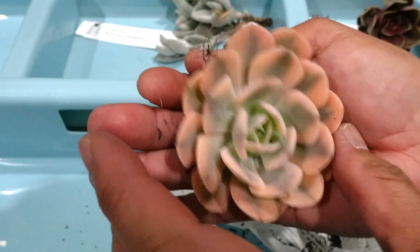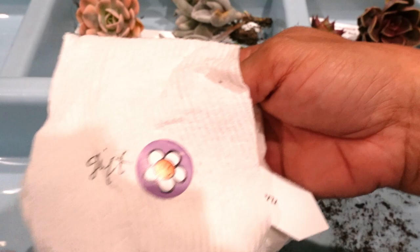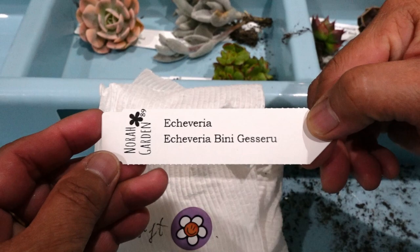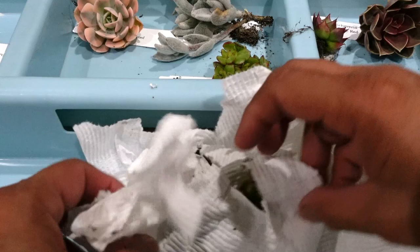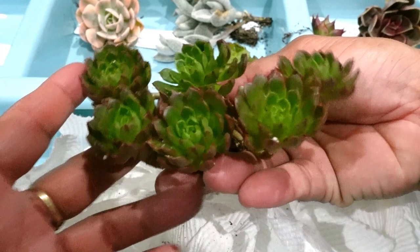Beautiful. Gorgeous girl. Oh, guess what? I saw another gift. It says gift. Now this one is Echeveria Bini Gesseru. I think I'm more excited about the gifts. If you are a good customer, of course, she's going to give you non-stop gifts. Oh, this one is gorgeous. Bini Gesseru. Gorgeous Gesseru. Look at that. Beautiful. Look at the color.